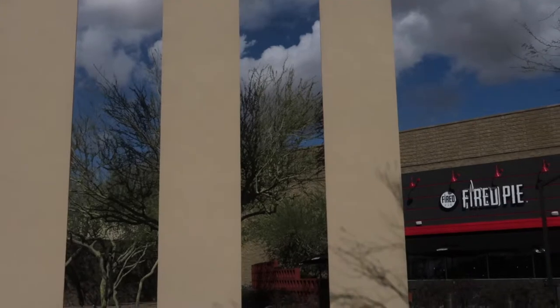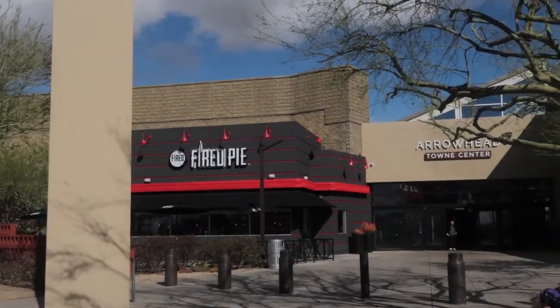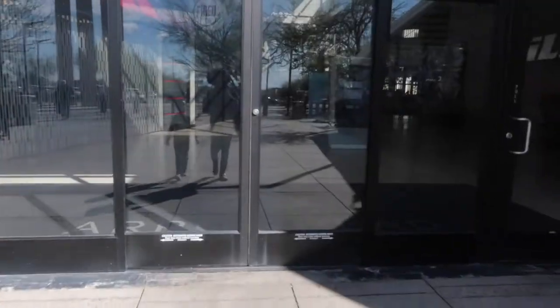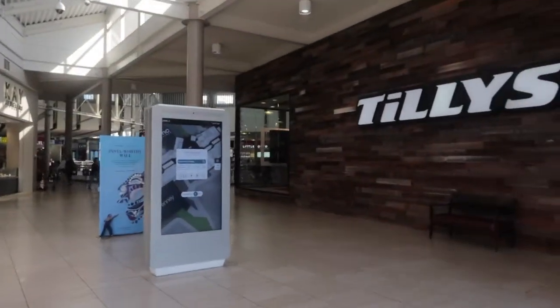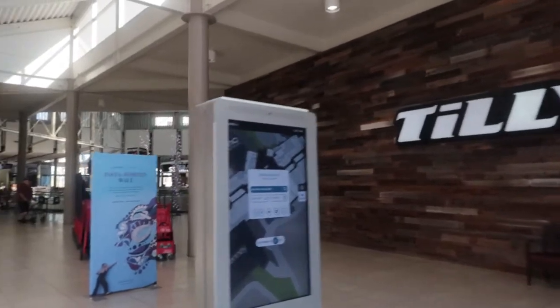This particular day, we decided to head out to Glendale to visit the Arrowhead Town Center, which is located in Glendale, Arizona. Glendale is on the west side of town. It's about 15 minutes away from where we live. This is a thriving mall.